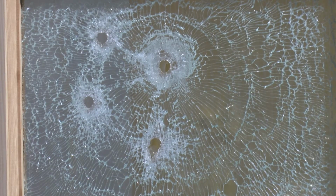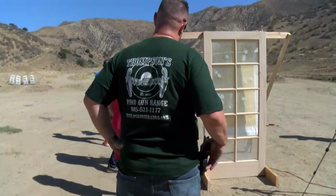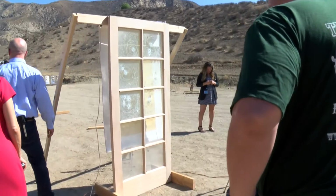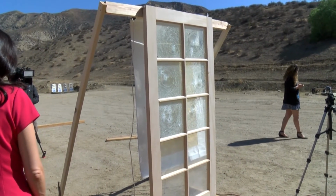So far, I think about 16. It could take hundreds of rounds. Not an issue. Had two shots in the same place. It still stopped it. It just broke the weave. It didn't come through. Nothing came through.